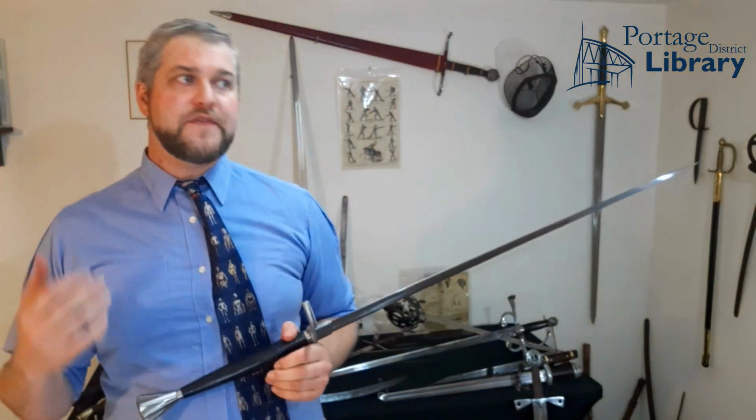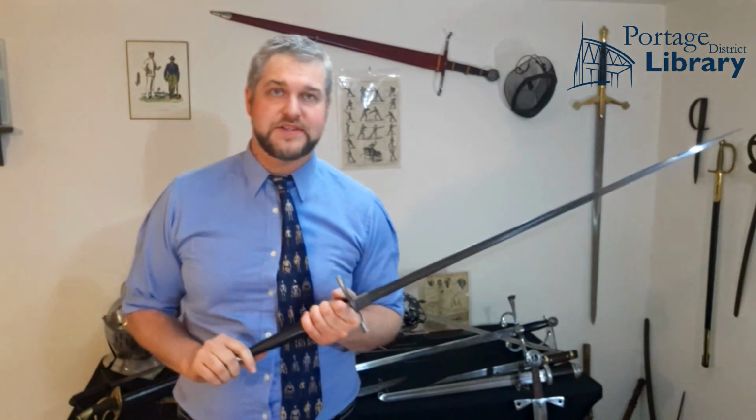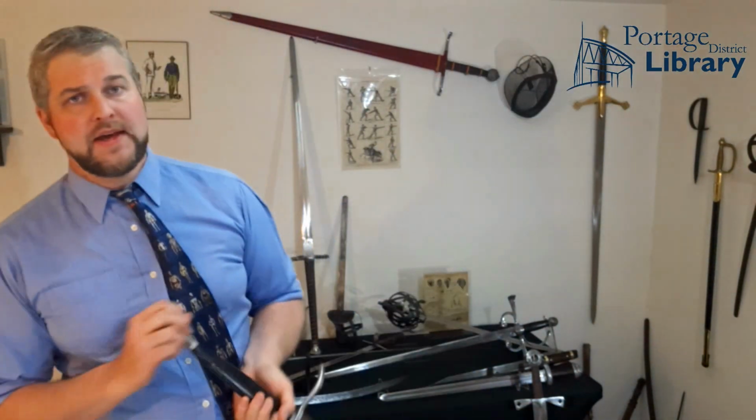You don't see that in the Viking Age. You don't see that with the Romans. You don't see that until roughly the early 1300s with these great swords of war, as they were called, and then eventually developing into the longsword. So with this, I'm going to dispel another myth.